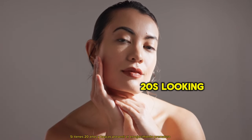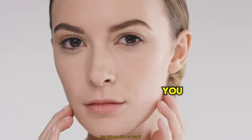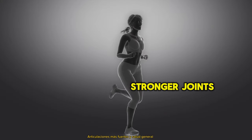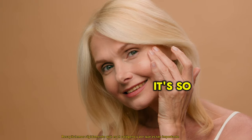Whether you're in your 20s looking to prevent premature aging or in your 60s aiming to turn back the clock, this information is for you. So, let's get started on this delicious journey to better skin, stronger joints, and overall health. Before we dive into our top 5 list, let's quickly recap what collagen is and why it's so important.